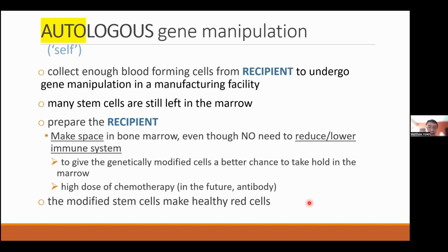And the process goes something like this. You still need to take enough of the blood-forming stem cells from the recipient, and these stem cells are sent to a manufacturing facility to undergo the genetic manipulation that's in the clinical trials. But remember, there are still many stem cells left in the bone marrow of the recipient. And right now, how we're doing the transplant is that we still have to prepare the recipient, and that means mostly to make space in the bone marrow, even though there's no need to lower the immune system because these are stem cells from the patient's own source.